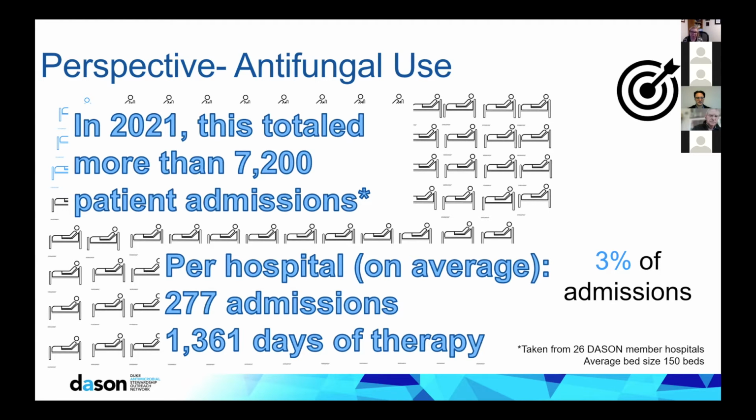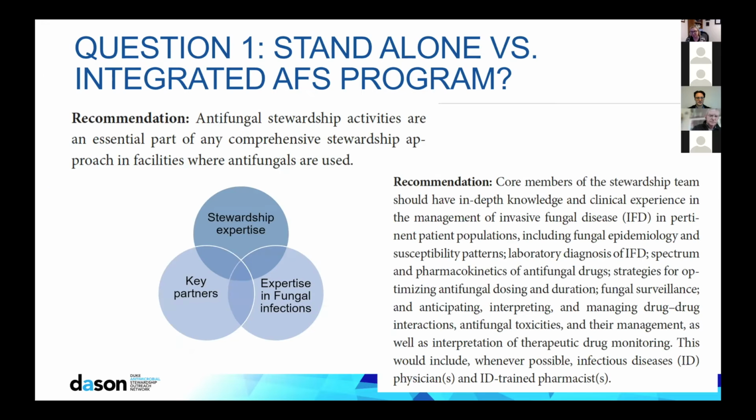So now let's pivot with that bit of perspective and think about some questions that have come up and ways to frame your program. And I think the one I most commonly get from people and colleagues is, do I need to have a standalone antifungal stewardship program versus integrating antifungal stewardship into existing stewardship practices? And within our guidance document that we published, we had a few recommendations.